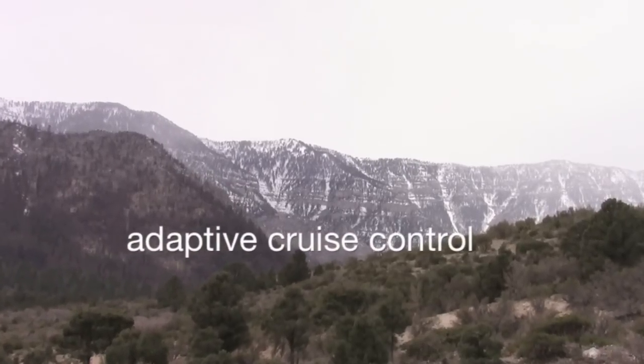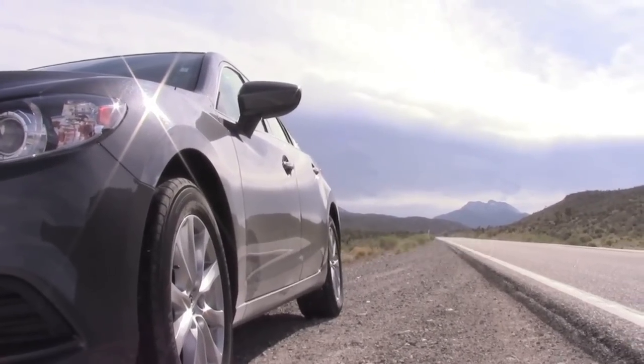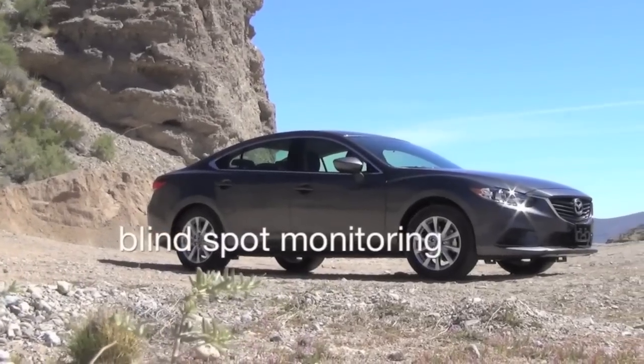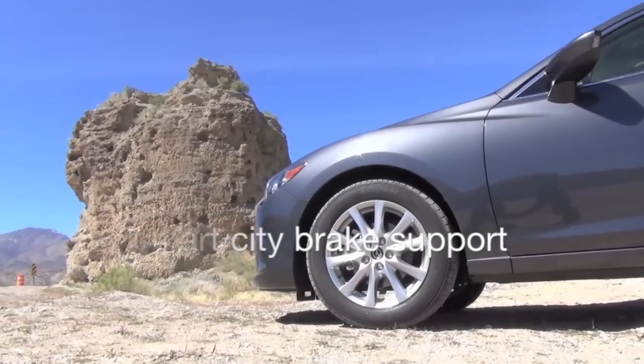Advanced features like adaptive cruise control, lane departure warning, rear cross traffic alert, blind spot monitoring, and smart city brake support that helps to prevent frontal collisions at low speeds by automatically applying the brakes if needed.